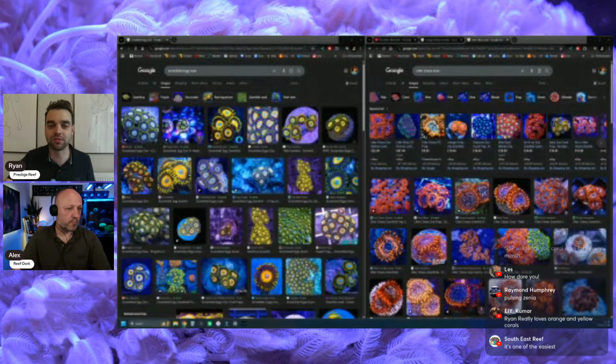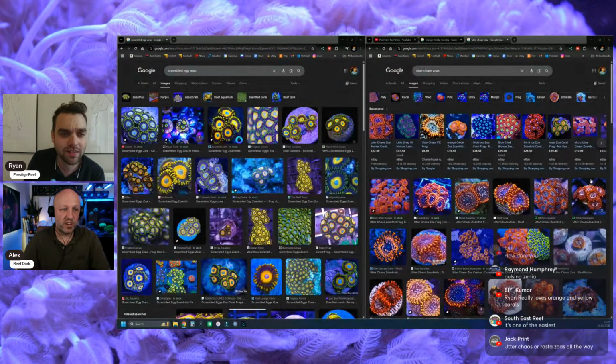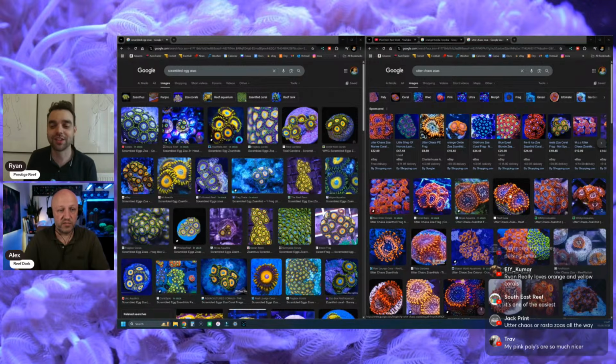Firstly, those ones are quite a small polyp zoa, so I like the small ones. But Utter Chaos have much larger polyps, so they have much more impact, and they're much brighter as well. I'm going to go for scrambled eggs. They're really nice and really bright.